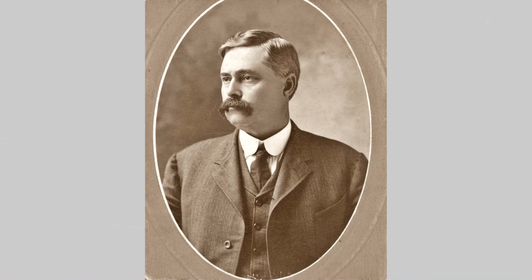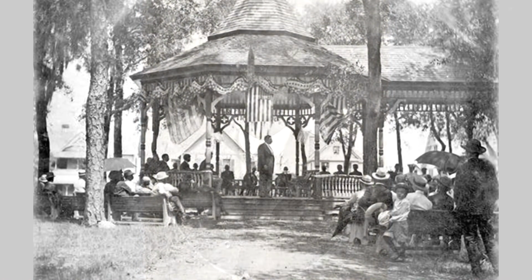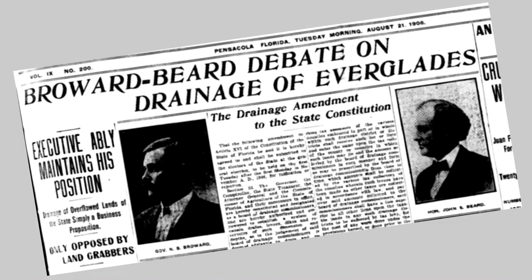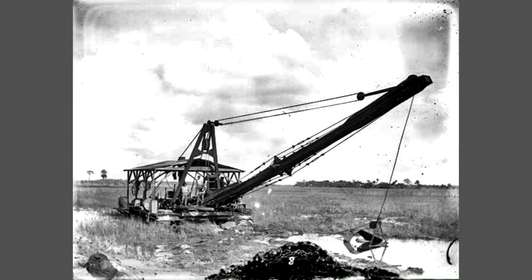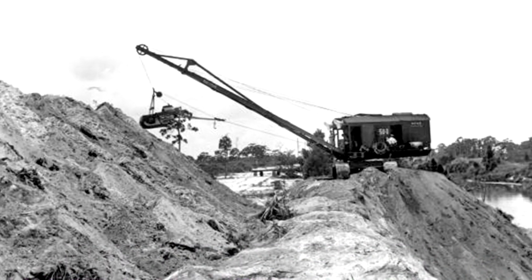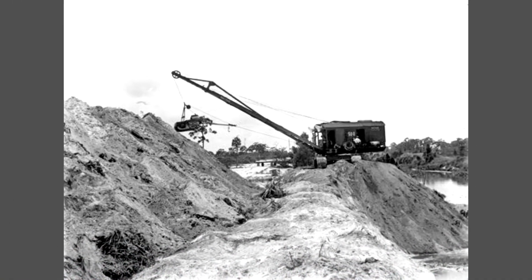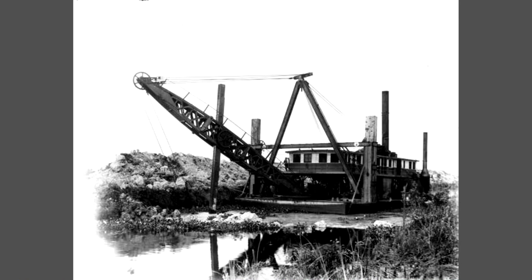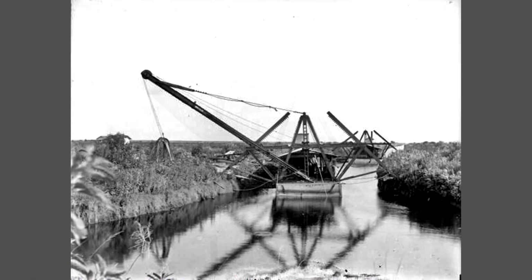Napoleon Broward became serious about the effort in his 1904 campaign for governor. He crusaded to drain the swamp and create the Empire of the Everglades. His efforts from 1905 to 1910 cleared enough land to settle the town of Davie and portions of Lee and Dade counties. The canals also created dry land for fields of sugarcane.